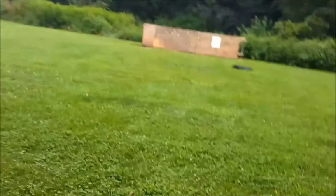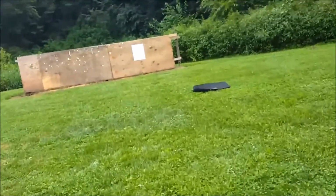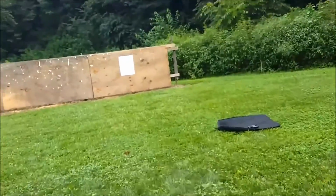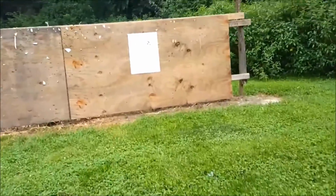That last one I pushed to the left, but let's go down and see if we can see where the hits were landing. It's just a 22 caliber bullet, so you can't see the hits. All right, I can see them. I see that last one is this low left. You'll see when we get out here.